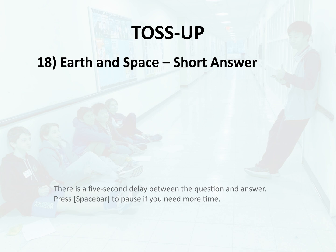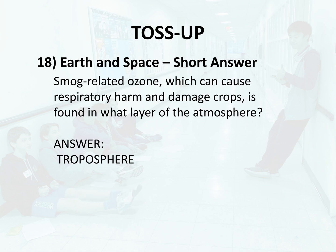Toss-up 18. Earth and space, short answer. Smog-related ozone, which can cause respiratory harm and damage crops, is found in what layer of the atmosphere? Answer: Troposphere.